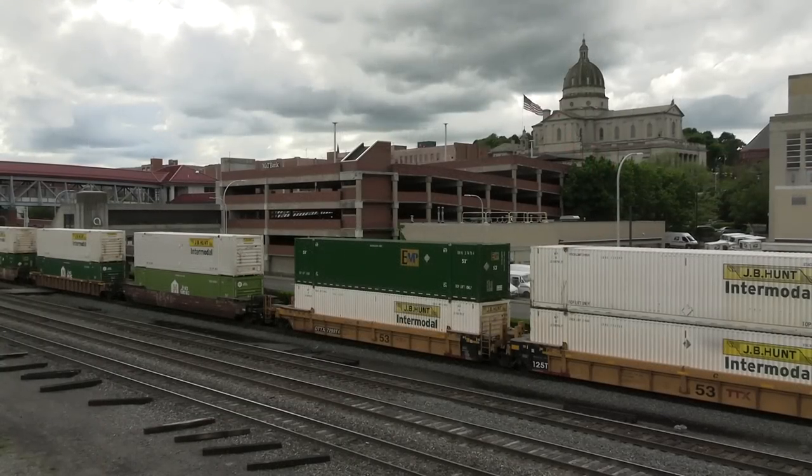We've repositioned ourselves on the pedestrian bridge stairway to get a different angle as an intermodal train leaves Rose Yard to begin its journey into the mountains.